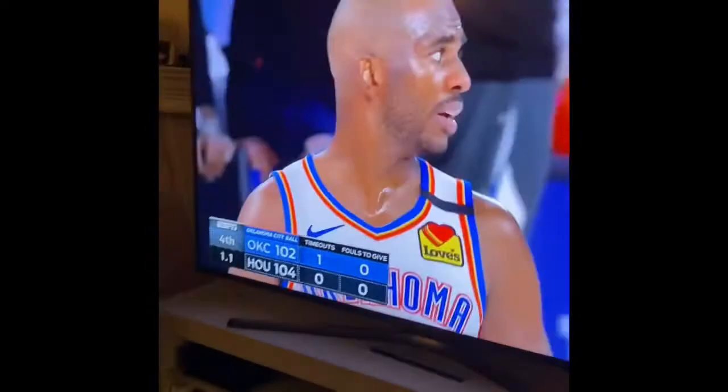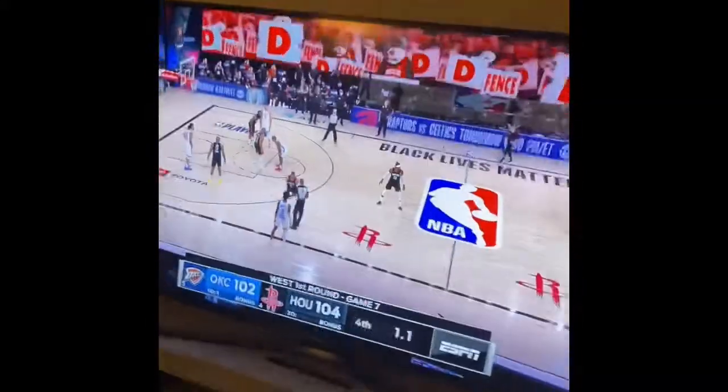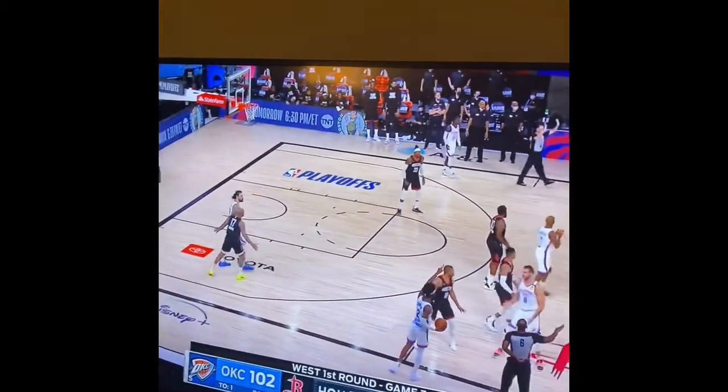Wait, 1.2, right? Yeah. So it's 1.1. Oh, they have one more timeout. What? Yes. Defense! Let's go, defense! Come on, Chris Paul. Let's go, Chris Paul! Defense! He's gonna be doing grand shots. Alright, come on. Wait, what just happened? Another timeout? Another one? They're changing it? A foul?